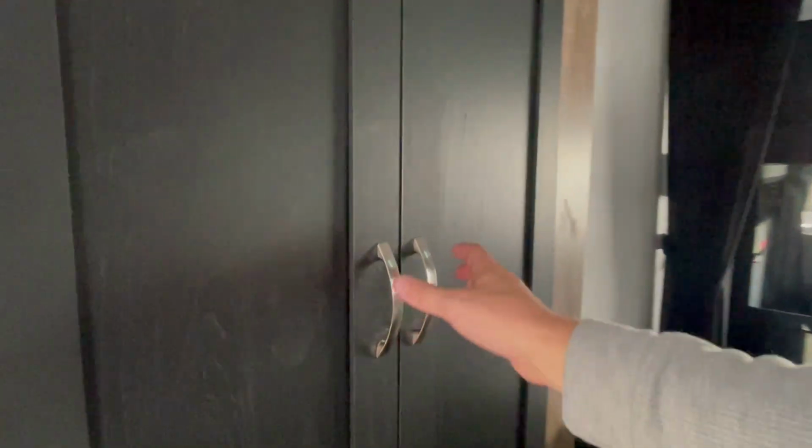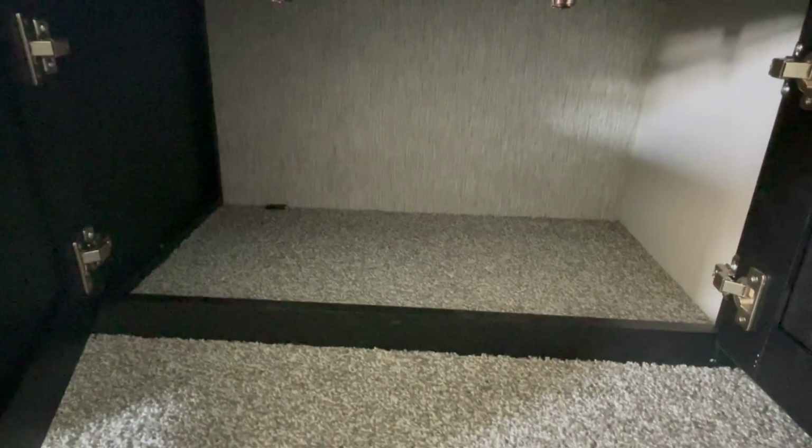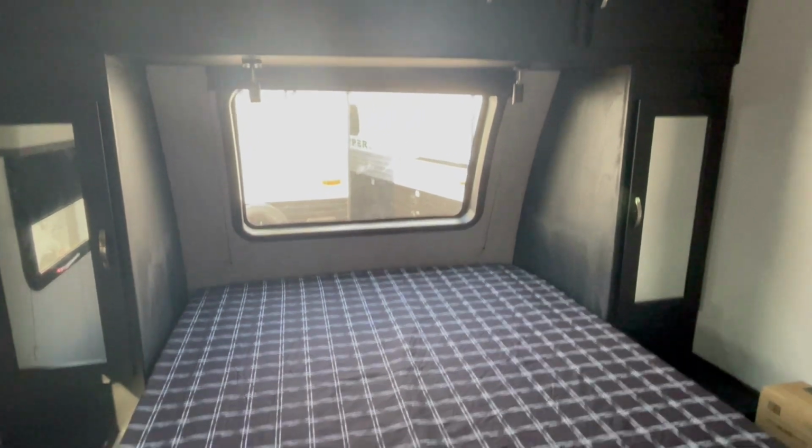And then, surprise, surprise, probably what sells this unit and why it does so well in other states besides California, it has huge, huge closet space. So you get closet space in the living room, and then you get closet space in the bedroom on each side.